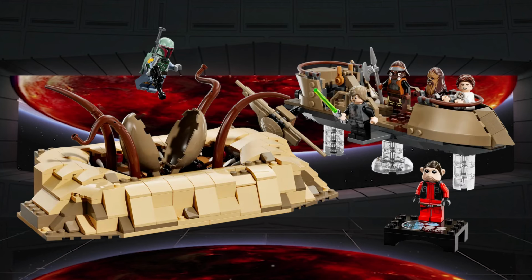Next set is this really awesome Desert Skiff and Sarlacc Pit. And I'm pretty sure it's supposed to tie in with the rumored Jabba sail barge later this year. This honestly looks really cool. I don't know, I might just buy the figure from this, but I don't know. This is a really nice looking set. It's a good amount of figures and looks really cool, but I'm not really sure if I'm going to buy this or not, or if I'll just buy the Nub minifigure from this, who is honestly just really cool.